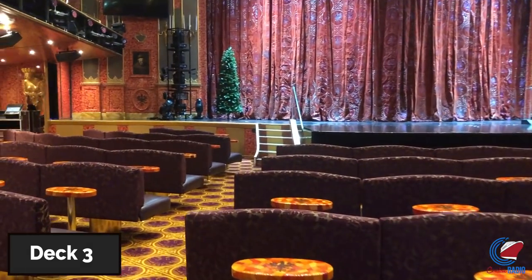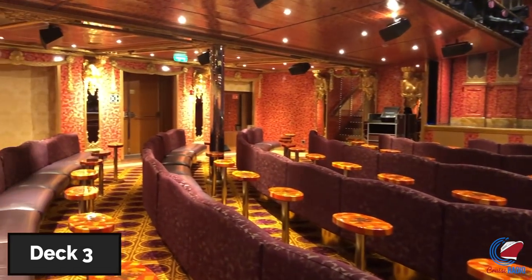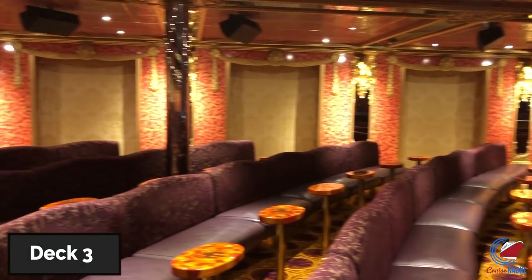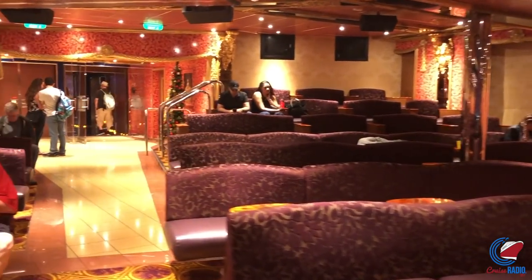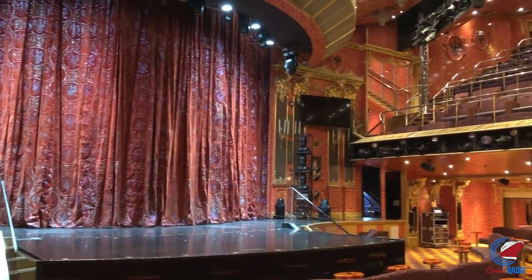If you want to sit at the top, like me personally, I have a hard time sitting still and sitting through a whole show, even though it's only 45 minutes. I like to sit at the very top and take that back table there. This way I can kind of scoot out and not bother anyone. Another thing I like about this is that there aren't a lot of poles in the way.